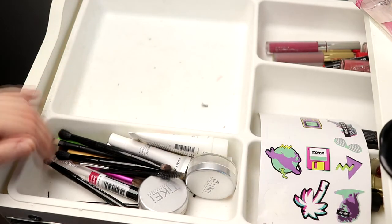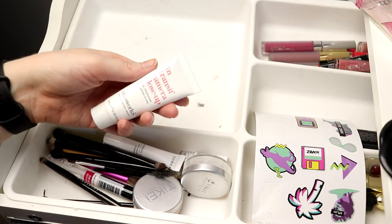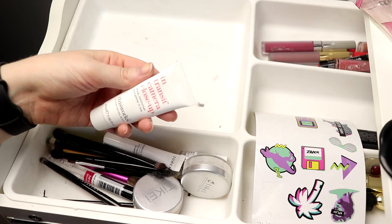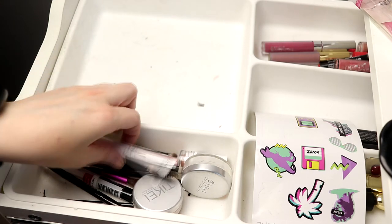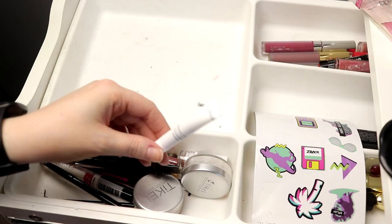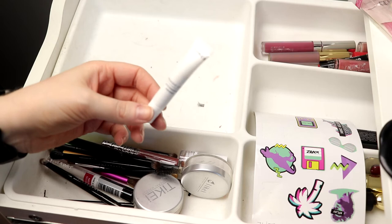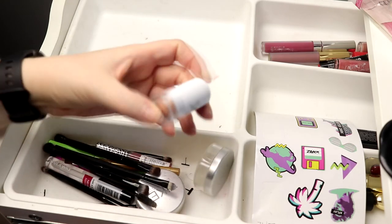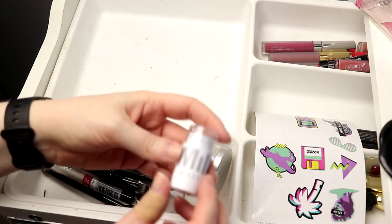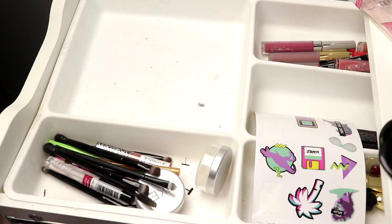I haven't cleaned here for a long, long time. Here I have some mask moisturizer from Primer One. I'm never going to use this. An eyeshadow primer from Lumene. I've saved this because I know I need one in the future, but nope. This one from Milk, this is a highlighter, not going to keep it.